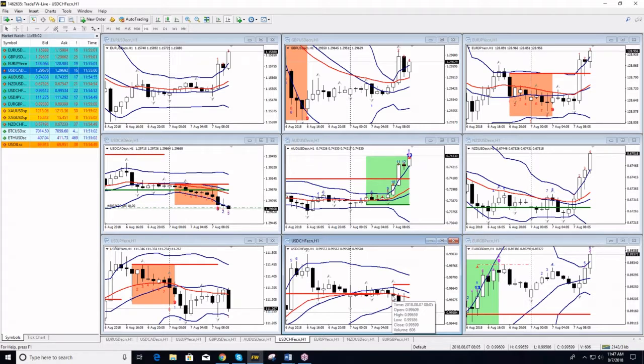So 99.44 for dollar CHF. If I don't see a close below 99.44, I will enter short positions at market price on dollar CHF. Dollar yen, as soon as the hour closes, I will enter short. Pound dollar, 129.46.